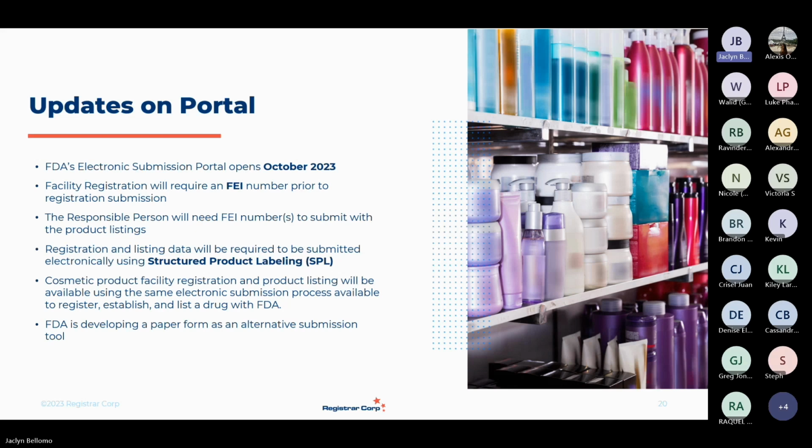It is complicated if you have not dealt with the SPL formatting before or with any type of drug submissions through the FDA portal. And FDA has a tendency that if things are incorrect to reject or have you redo your submissions. So very important to know the capabilities within your company, what your regulatory group is able to take on when it comes to this type of process. FDA is also developing a paper form as an alternative submission tool, but they're highly encouraging everyone to use the electronic portal.